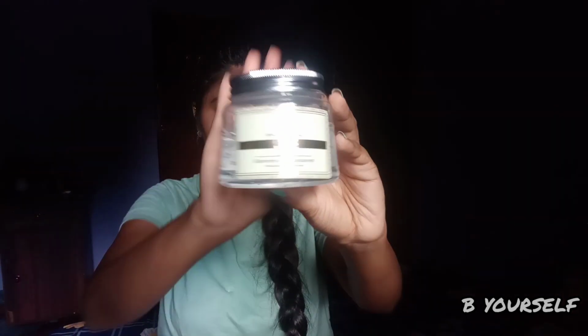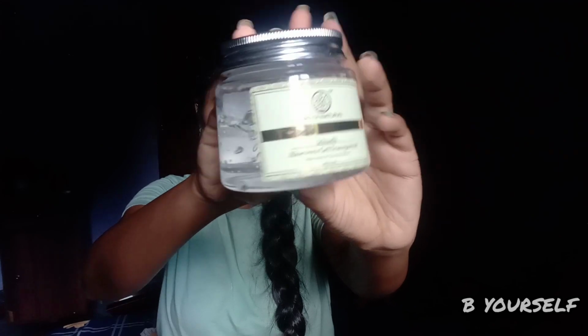Now let's get started. The first benefit of vitamin E capsule is that it can be used as a night cream. At night time, our skin repairs itself and produces more collagen, and blood circulation increases so that our skin restores all the skin damage. So it's very important to maintain a good skincare routine at night and to use a good night cream to maintain younger looking clear skin.